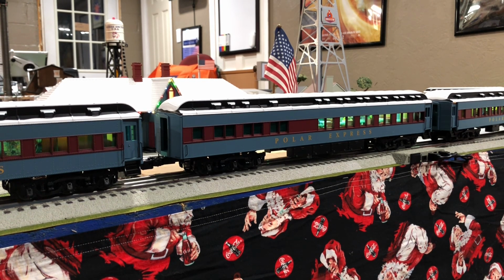So it does have a random sequence of movie quotes, and it also has the sound diner sequences that we expect from Lionel.